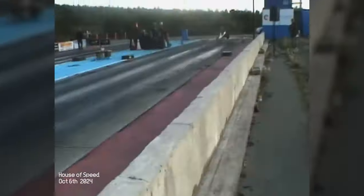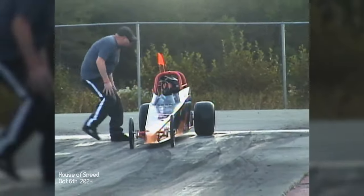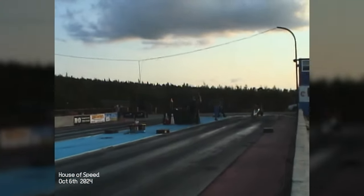Coming in at 57.84 miles per hour. 11 is the dial in on the left. 10.8 is the dial in on the right. Looks like Mr. Atkinson is running double duty for the teams. Thumbs up, big guy.